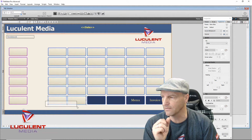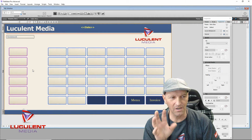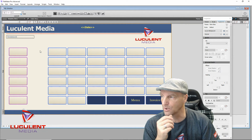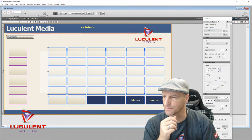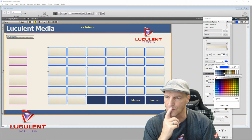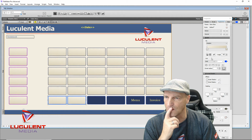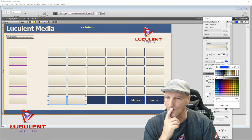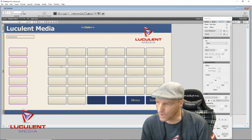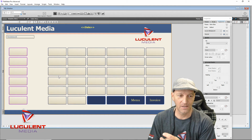So with these, I'm going to go ahead and leave them at 2. I'm going to go ahead and leave this at 2. I'm not sure if I want it to be that bright of a blue. So I think what I'm going to do is grab these and make them a darker color blue. Like almost black. So now they really just kind of pop off of the page. They look really super cool. At least on my screen, they look cool. I don't know how they're coming across on YouTube, but they look really cool.